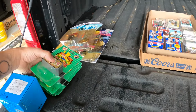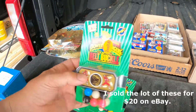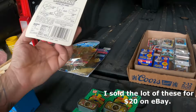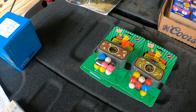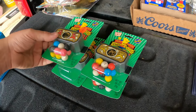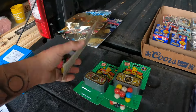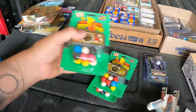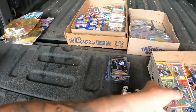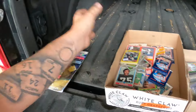Then I purchased these old Power Ranger belt buckle gumballs. Looking at the date, 1996. These Power Rangers were $8 I paid for these. I'll probably leave them in a bundle and sell them that way. It says $2 for $1. So here's those. So I got some cards. I'm gonna go back and forth. Actually, I'll do the cards later.